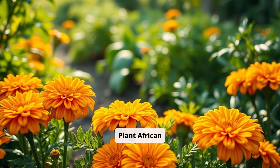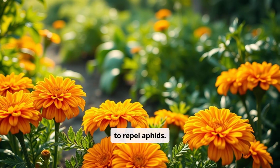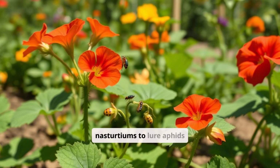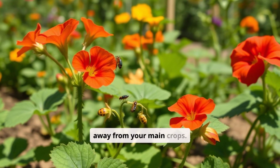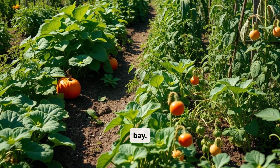Plant African marigolds, garlic, or rosemary around your vegetables to repel aphids. Use trap crops like nasturtiums to lure aphids away from your main crops. This combination of push and pull keeps pests at bay.